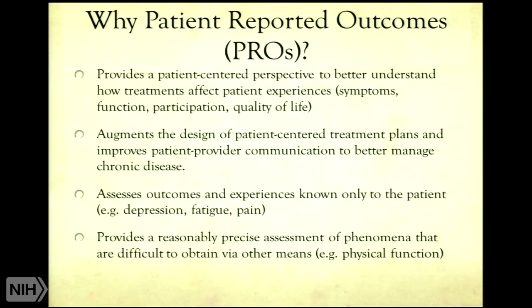We assess outcomes and experiences known only to the patient: depression, fatigue, pain. The clinical model, what people are trained in medical school, is that the physician knows all these things about their patients. We know their level of depression. We know their fatigue. We know their pain. Somehow, in our 6.5-minute clinical encounter, we know all that. A, I don't think we ever did, but B, we don't have time to drill down. We don't have that half an hour to chat with every patient about what's going on. This helps get to it, and provides a precise measure of things that are difficult to obtain via other measures.